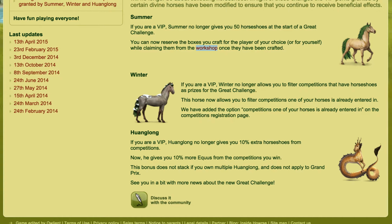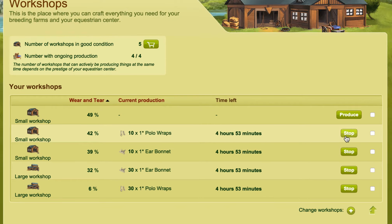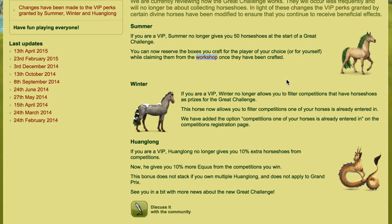So I remember talking about reserving EC boxes, and I remember mentioning in the workshops that when you had a box that was ready and you clicked retrieve, if you sold it, that was fine. But if you decided to put it in your EC, it was a public box immediately. So unless you moved up the skills required by your boarders, anybody could board in it, which can be a real problem. So now if you have the summer divine, that's no longer a problem.